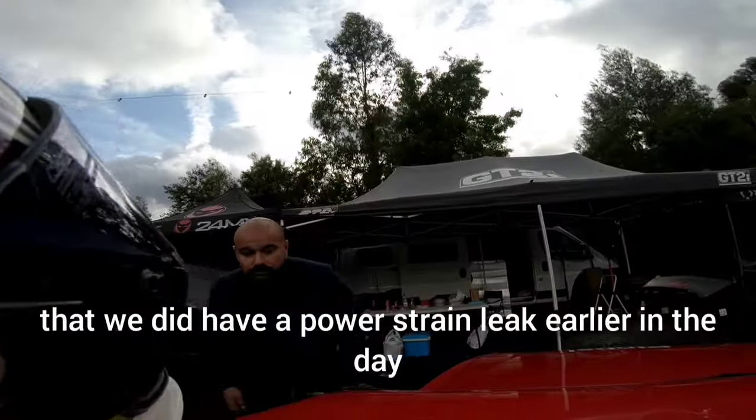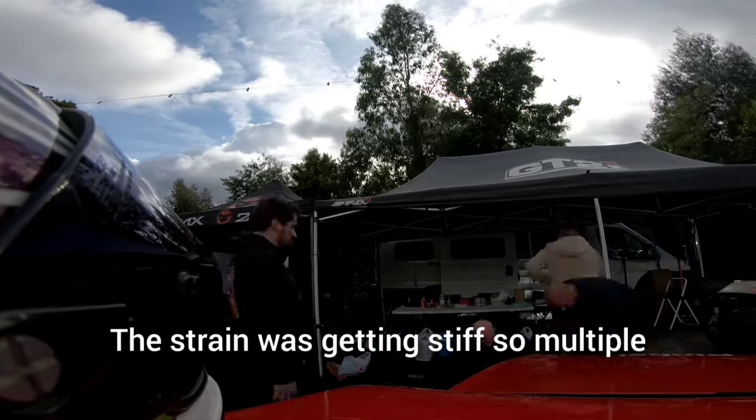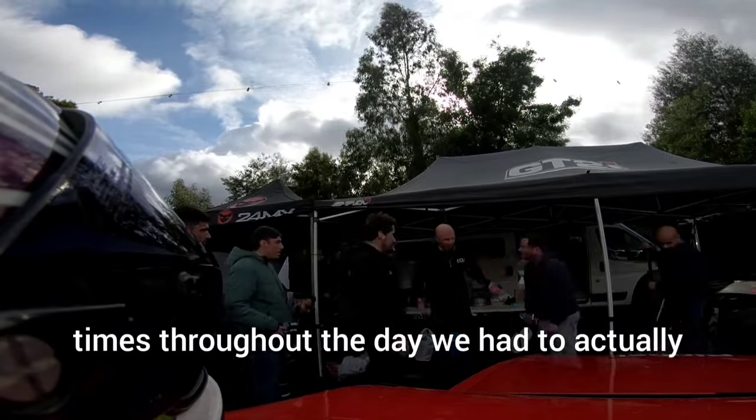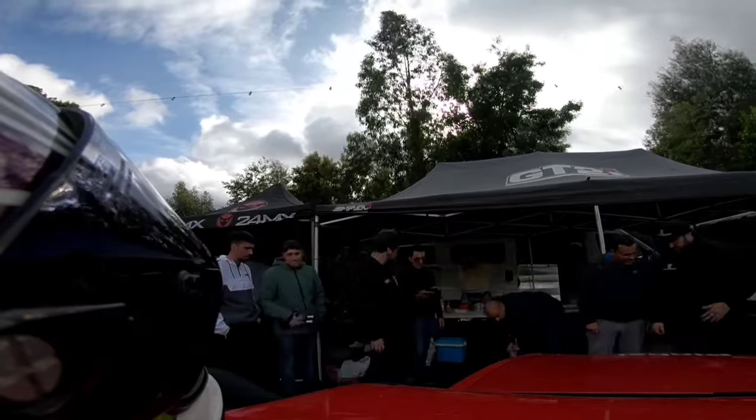I'm just going to mention that we did have a power steering leak earlier in the day and we were losing quite a bit of fluid. The steering was getting stiff, so multiple times throughout the day we had to actually fill up the fluid to keep the power steering working properly.